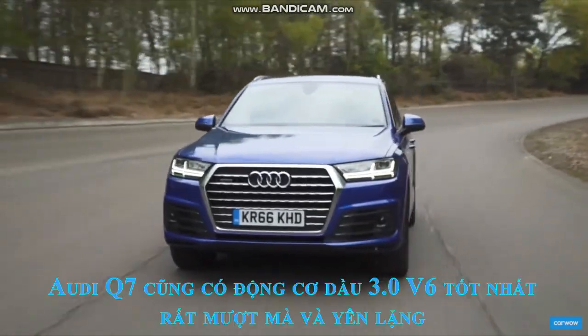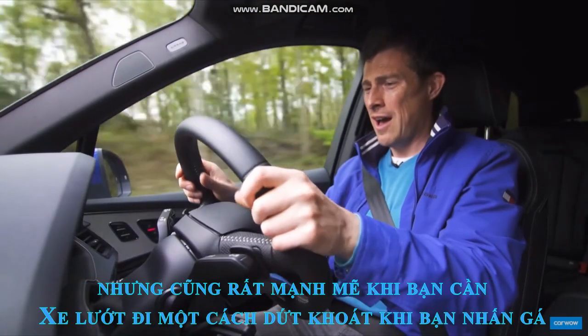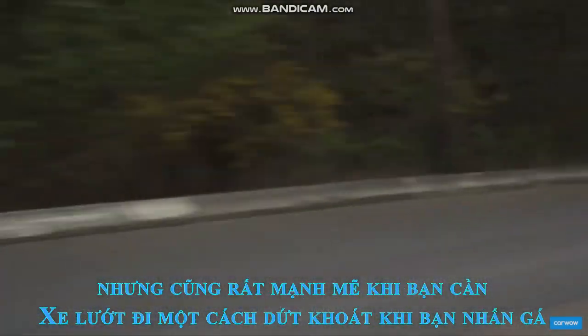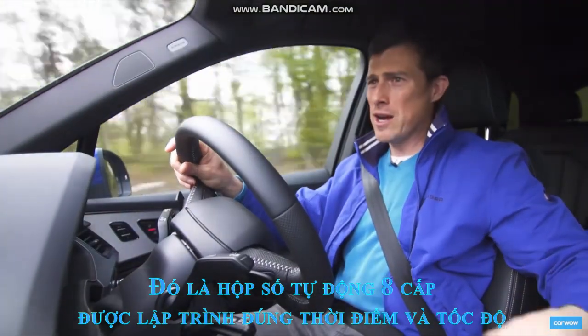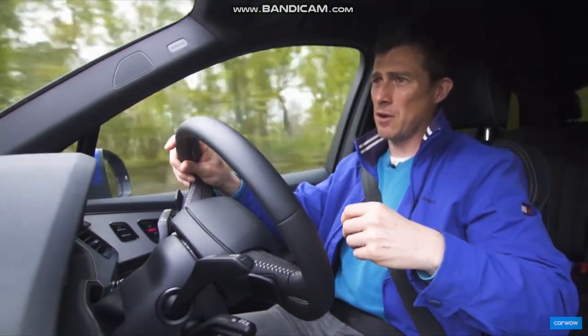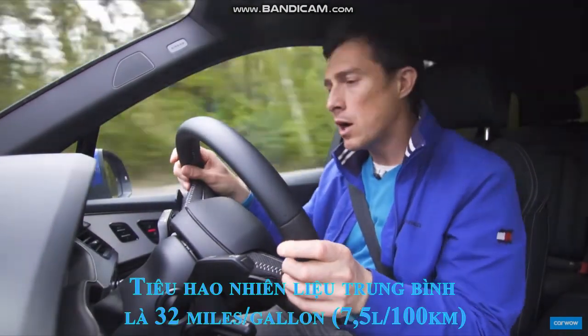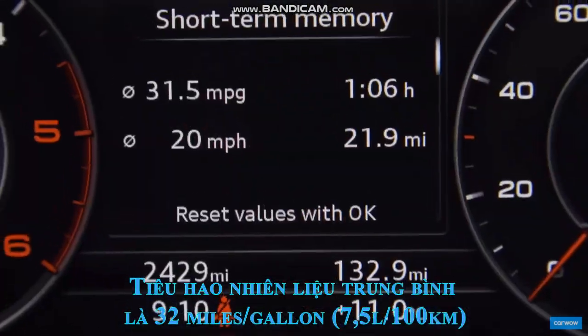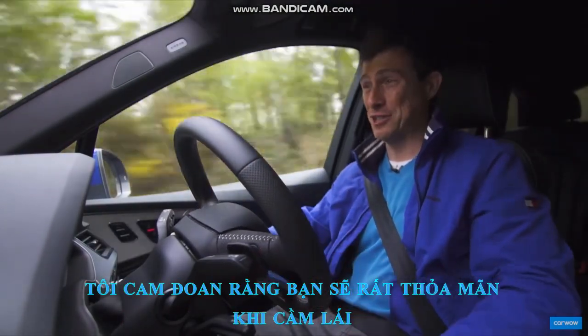It also has the best engine. The 3-litre V6 diesel in this is just smooth, it's quiet, and it's fast as well. When you put your foot down, it just goes. It helps that I've got a really smooth 8-speed automatic gearbox, which is right on point. It responds quickly. As for the economy, I'm averaging 32 miles per gallon, so doing pretty much the same. That being the case, I'll definitely take this one to drive.